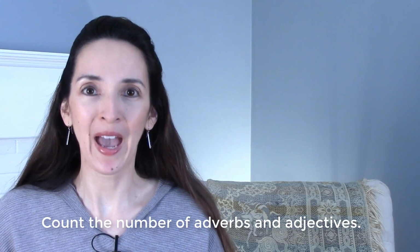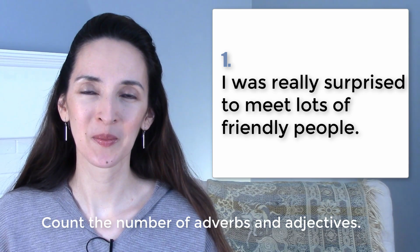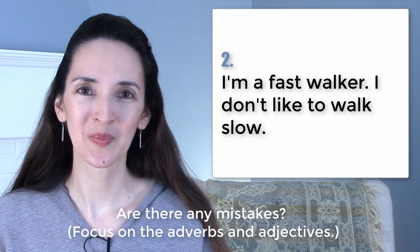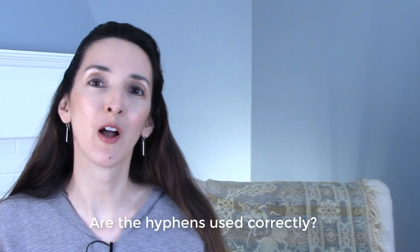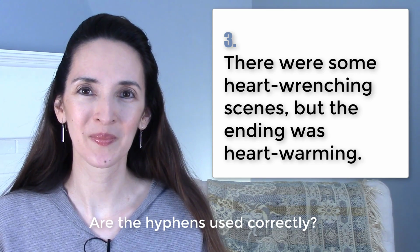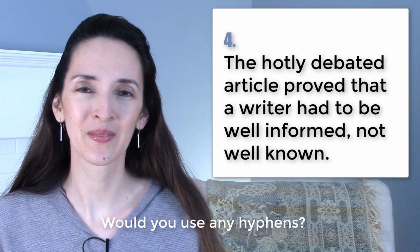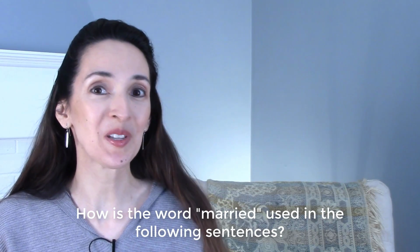1. Count the number of adverbs and adjectives in the following sentence. 2. Are there any mistakes in the following sentences? 3. Are the hyphens used correctly in the following sentence? 4. Would you use any hyphens in the following sentence? 5. How is the word married used in the following sentences?